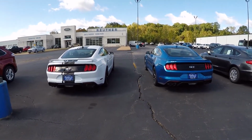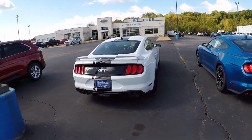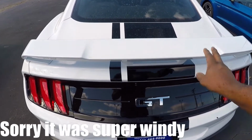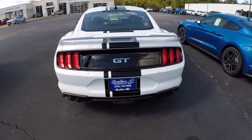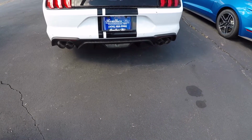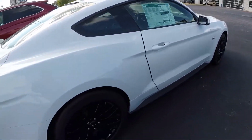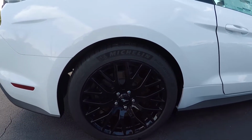So they both have a great look to them. Obviously, one of the big differences is the white one, you do get this stripe down the middle. It's kind of an offset, and you get this pedestal spoiler, which is going to give you more downforce if you're doing a track day. But both of these Mustangs come with an active exhaust, so you can make the exhaust louder or quieter.